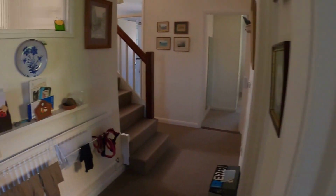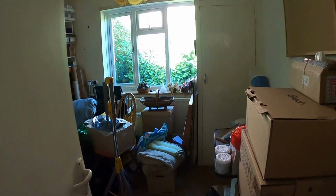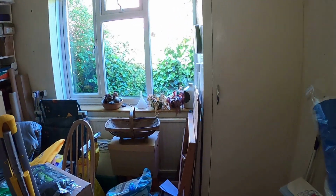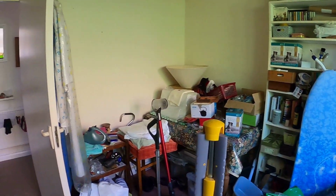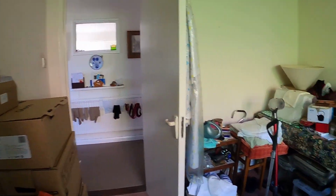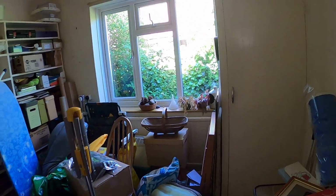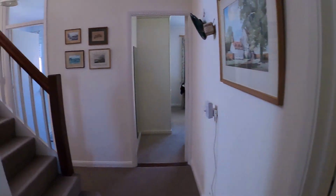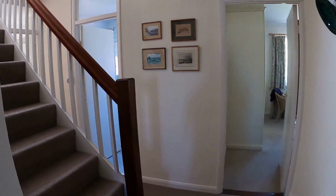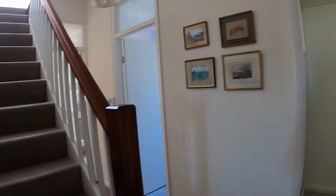So coming through the main entrance hall again, we'll come through into another bedroom, and of course it's a good size, currently being used as a bit of storage space, but plenty of space here. And again, another window just overlooking the side there as well, so a nice light, bright and airy room this. So again, coming back through to the main entrance hall, you can see the staircase there, and it is really nice and bright up there.